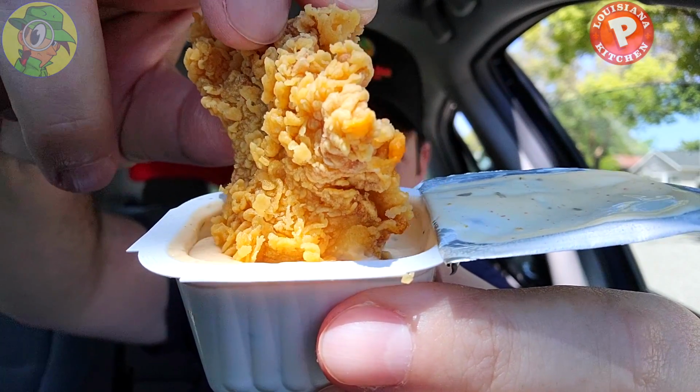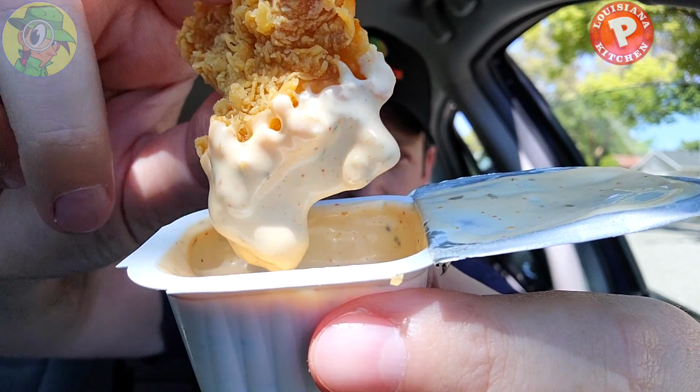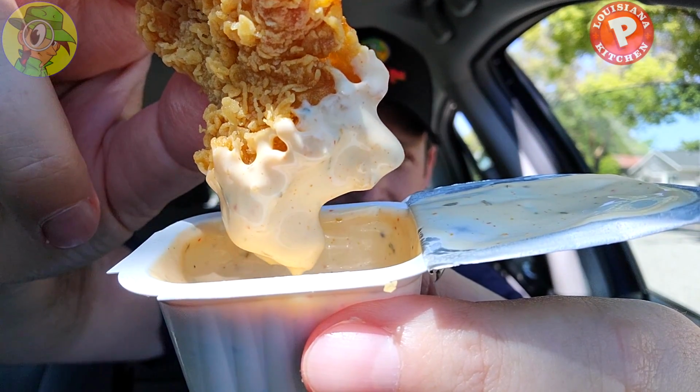All right, so this ranch has already got some spices all on its own naturally here. It's really good over here, and I gotta admit, going with a little bit of extra buffalo can't be a bad thing. Let's give this a go. And naturally, since I can dip it myself, of course we've got more of that goodness on here. Let's do it.